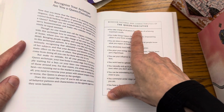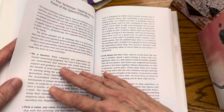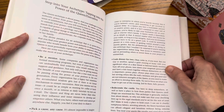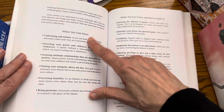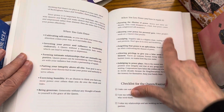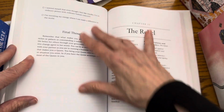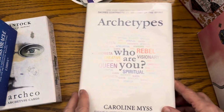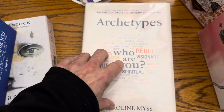Then there are behavior patterns. So she has a couple of charts that you can look at for each archetype. And then some ideas about tapping into it, really letting it resonate with you, where you can gain power, where you lose power, and some checklists of things to do to really hone in on that archetype that you might be identifying with.